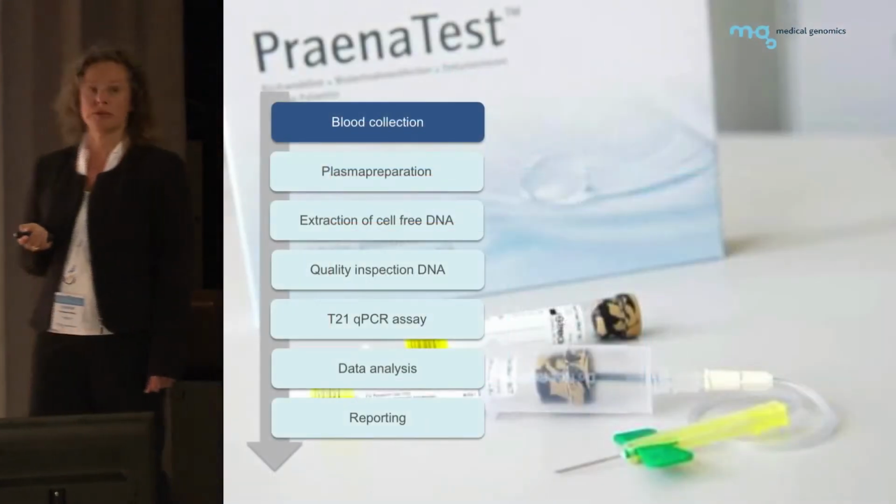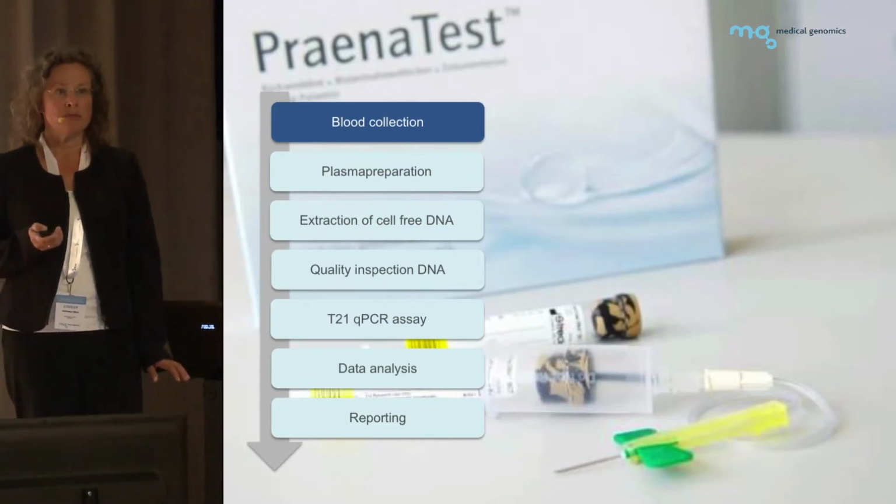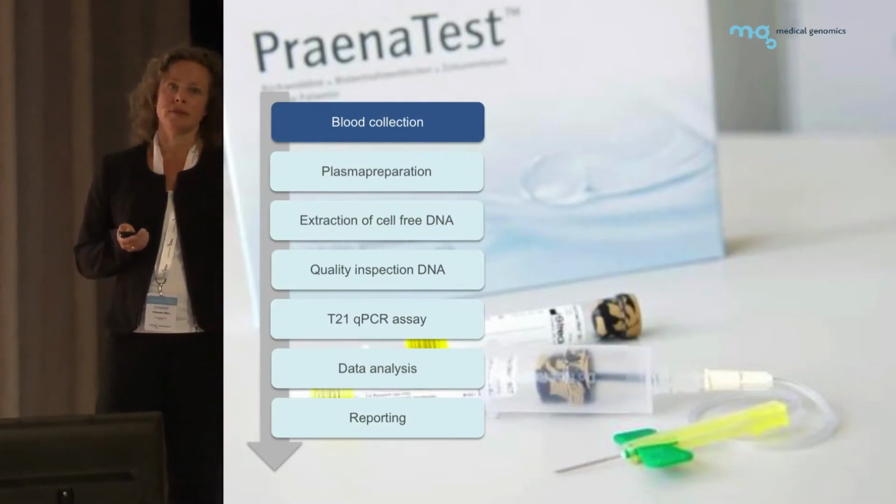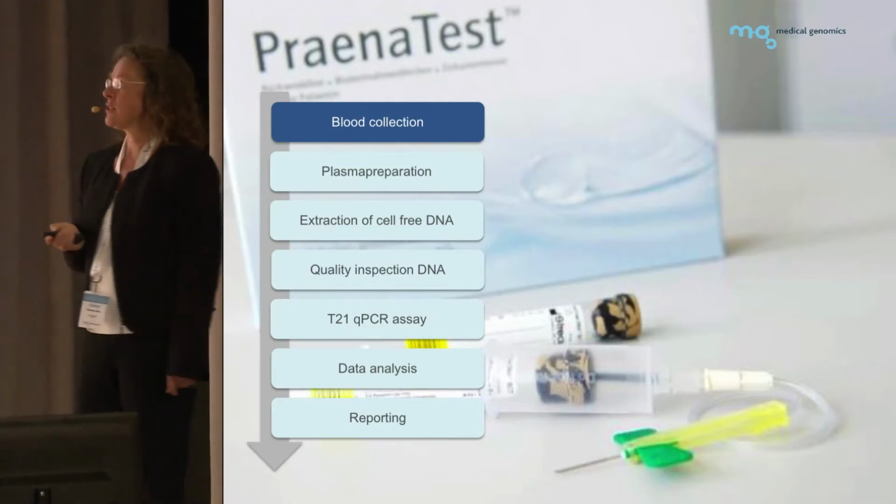So, and this is the workflow. After blood draw, we receive the samples and register the data of the patient.